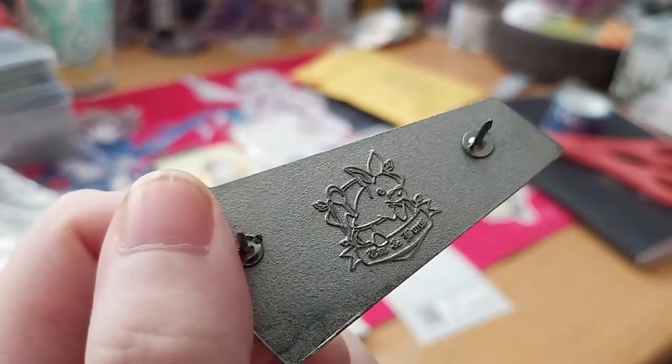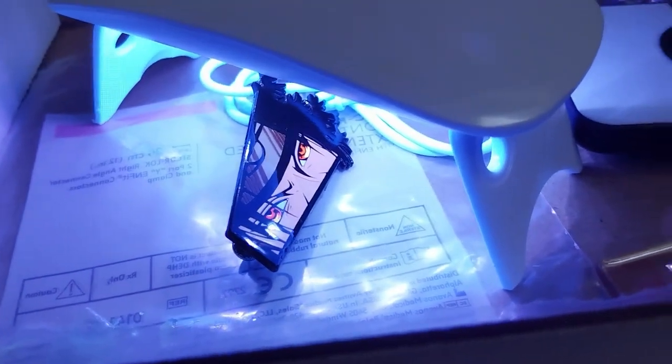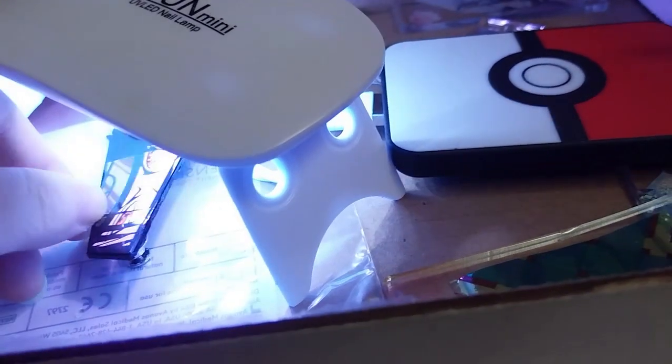By the way, this is a back stamp. I forgot to show you. I have my UV lamp right here. So I will show you what they look like. So first up is Itachi. Make sure it gets all on there.